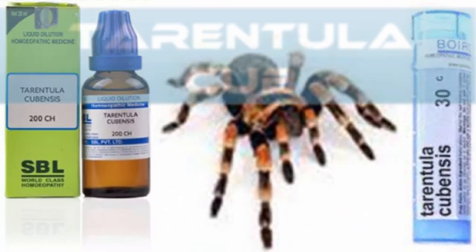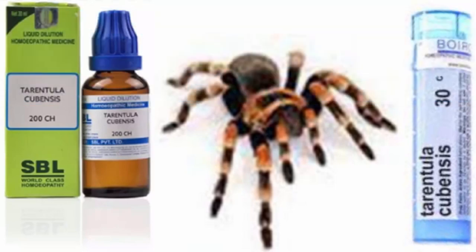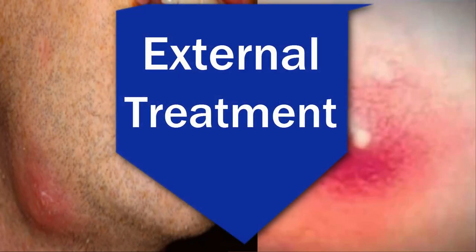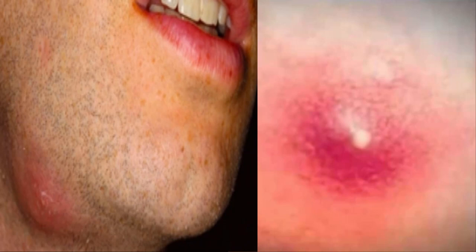Before Hepar, we give Tarantula 200, one dose twice daily, and reduce with improvement. External treatment: put a hot compress over the boil several times a day. Let the boil break open by itself. After it breaks, continue applying hot compress, allow the pus to drain, but never press or squeeze the boil since this may cause the infection to spread to other parts of the body.